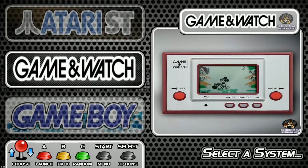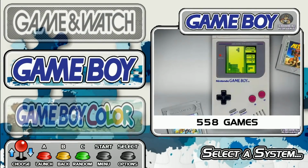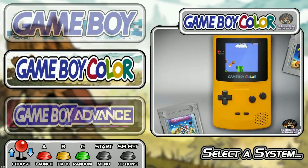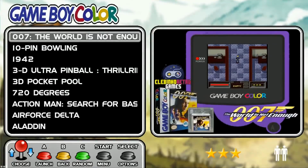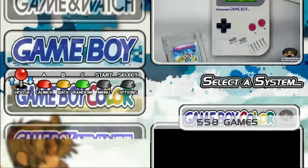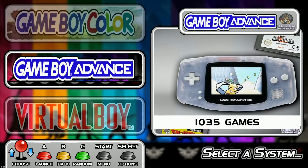Game Watch probably around 50 something. Oh, 43. Okay. Game Boy, all of them. Game Boy Color, all of them. Game Boy Advance. Let's go in really quick, see if they have any hacks here. So no hacks on the Game Boys. There's quite a few hack games for some of the Game Boy systems. So all the Game Boy Advance.